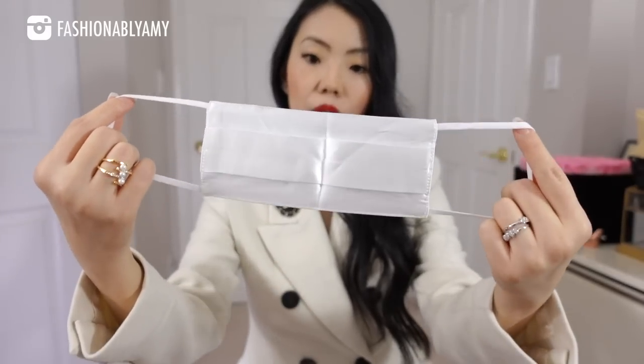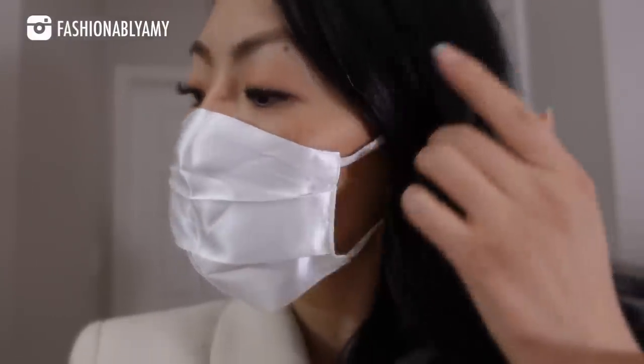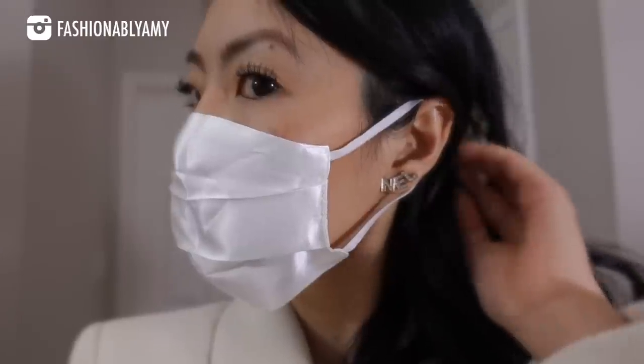They also sent me a mask. If you're interested in getting some silk masks for just casual wear, of course, these are not medical grade. On me, it's actually a little big. I will have to sew it down to make it smaller.